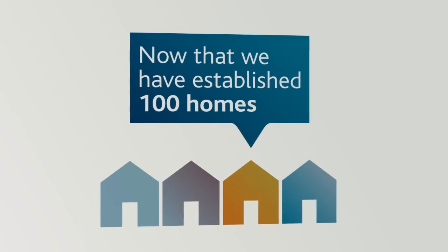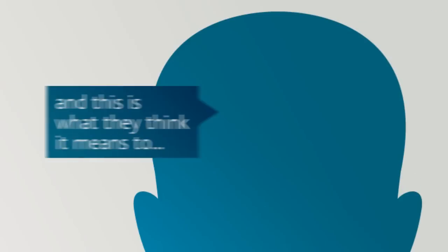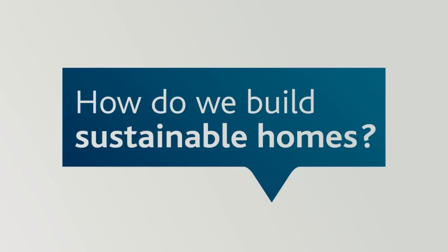Now that we have established 100 homes, we've been able to ask our community. This is what they think it means to plan, design, and build a more sustainable urban community. How do we build sustainable homes?